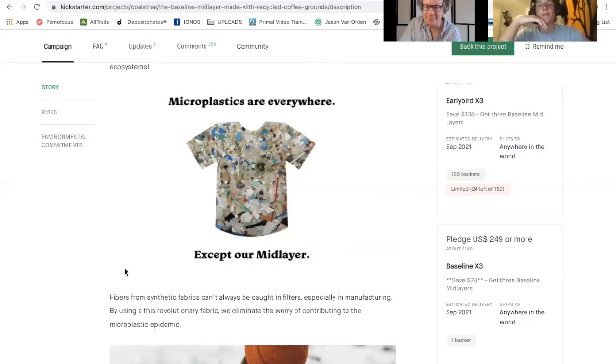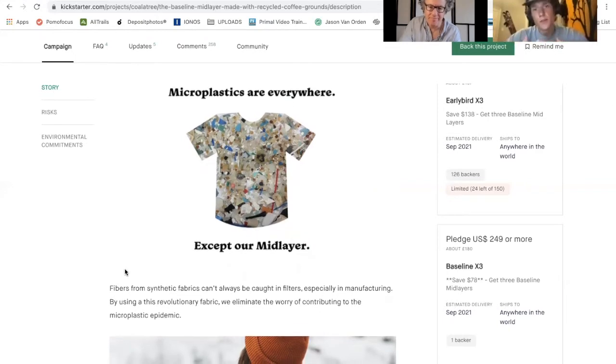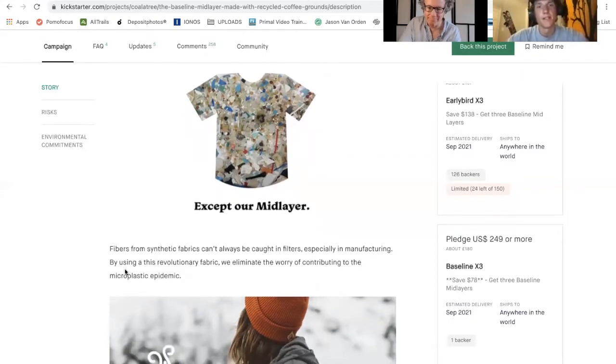And that's been something that we've been working on combating for quite some time now. And with this mid layer, we've really made strides in a positive direction when it comes to microplastic shedding, which we're super excited about. And again, we hope to continue this technology and implement it into our other products. But yeah, the weave is super, super tight in the mid layer itself, and so you have much less of an issue with those microplastics coming off in the wash.